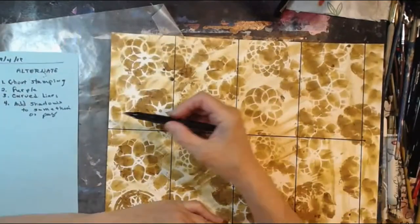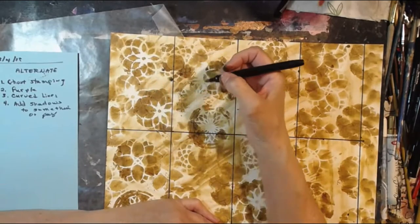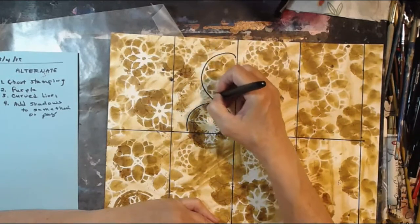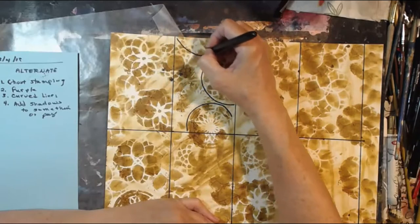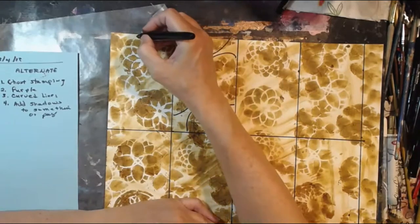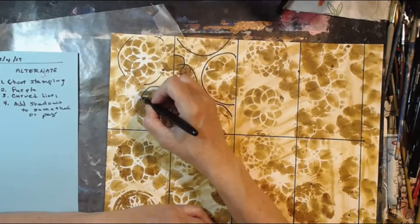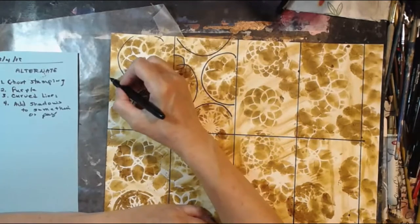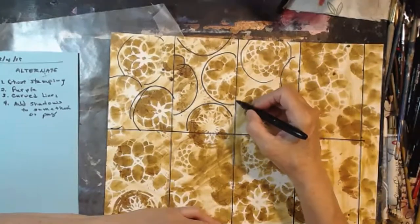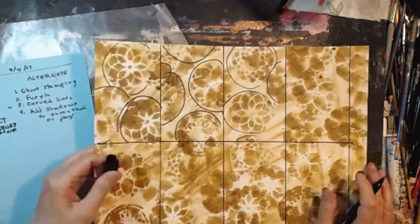So if we add curved lines, let's just follow the lines here. Somebody's being strangled by an orange cat. All of these lines will probably get covered up. But you can see I'm doing the prompt.